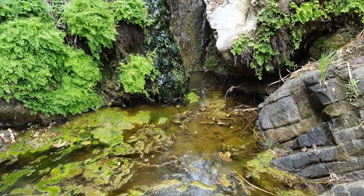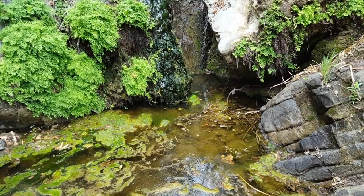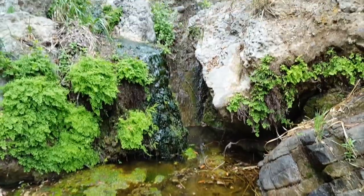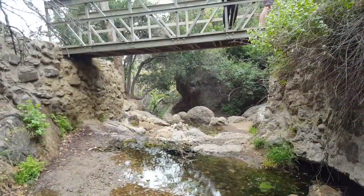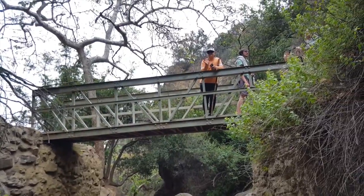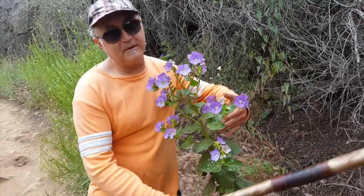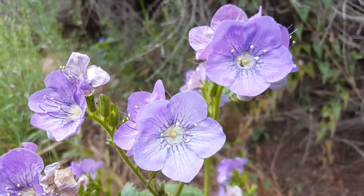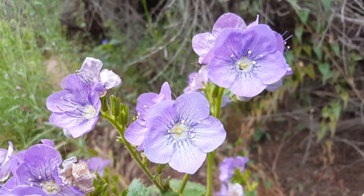What a sad way to finish our 22 waterfall series with Temescal trickle. There's hardly any water. When it's raining, it must be a nice falls to see. There's Omid caressing the flowers. How beautiful these are. Gorgeous out here on the trail.